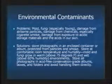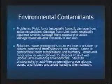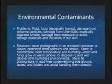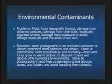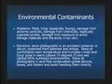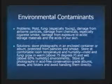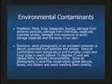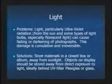So you want to make sure that any material you use to store objects that you want to preserve is not going to cause more harm than good. So you always want to use acid-free materials, materials that are not going to off-gas noxious fumes that cause damage, and so on and so forth. So that's why the acid-free materials. Again, solutions: store things in enclosed containers, store them away from smoke, store them in acid-free conservation-grade materials.